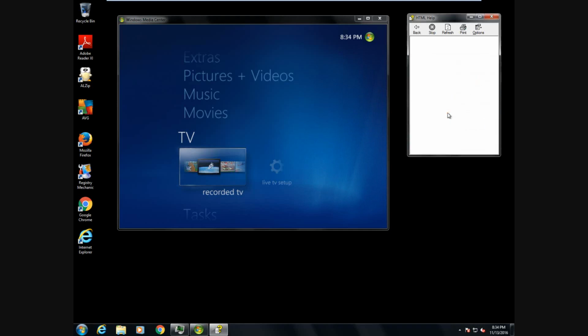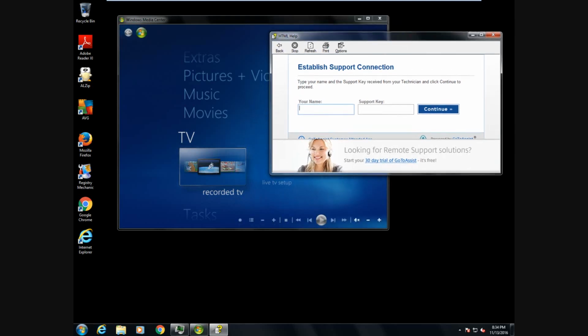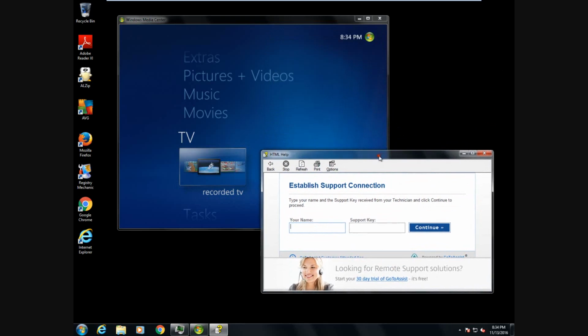Okay, and then click on the OK option. I see it says establish support connection. Okay. What's the second box showing? That's the support key. Okay, I'll provide you the support key. You have to wait for a second. Sure.